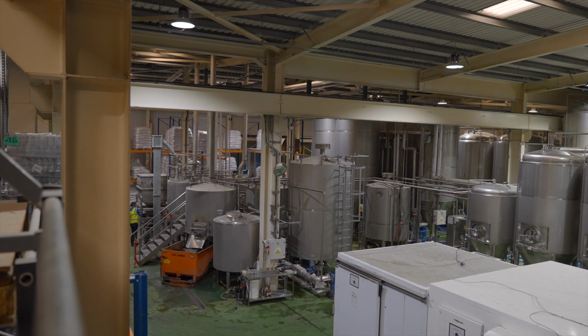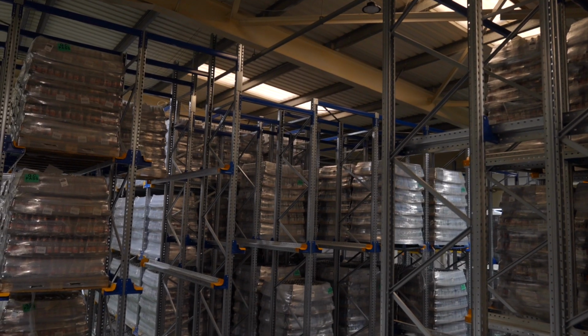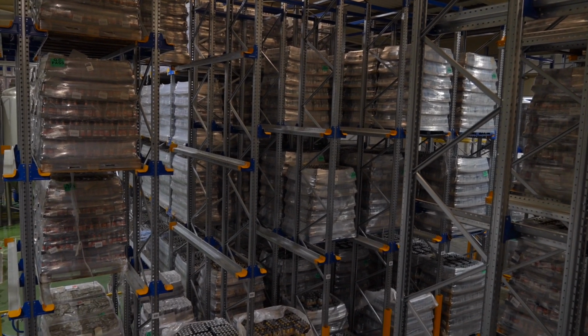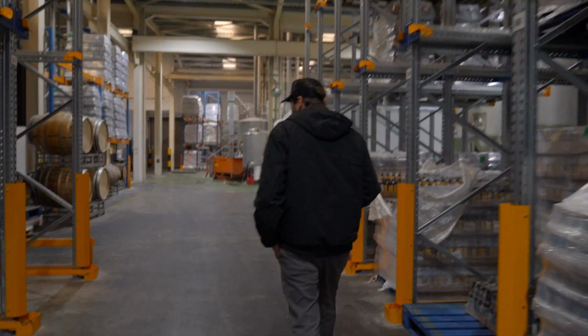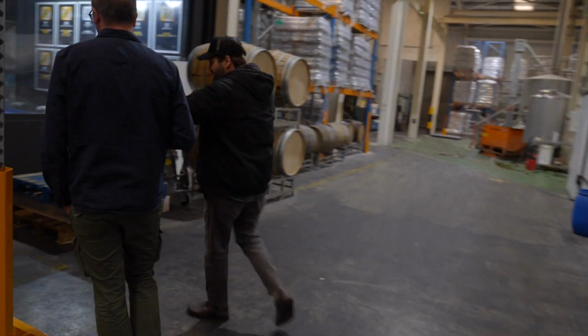This gives people a little bit of a perspective of the scale of the hard work that goes in here. Yeah. You look at the amount of packaged beer. And it's mad because one day you'll come in and it looks like this. It was only a month ago that we had 22 containers leave on the same day, shipping their way around the world.